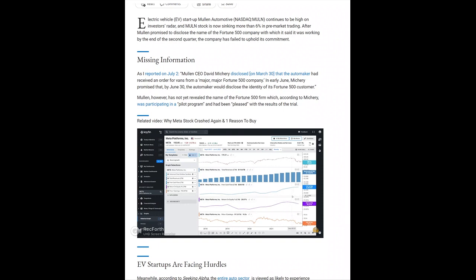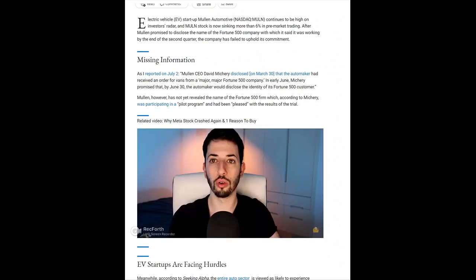Missing information. As I reported on July 2nd, MULN CEO David Michery disclosed on March 30th that the automaker had received an order for vans from a major Fortune 500 company. In early June, Michery promised that by June 30th, the automaker would disclose the identity of its Fortune 500 customer. MULN, however, has not yet revealed the name of the Fortune 500 firm, which, according to Michery, was participating in a pilot program and had been pleased with the results of the trial.